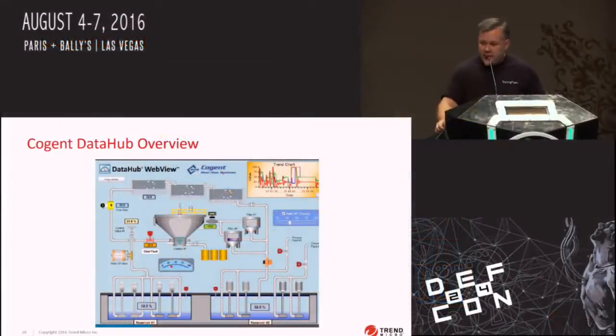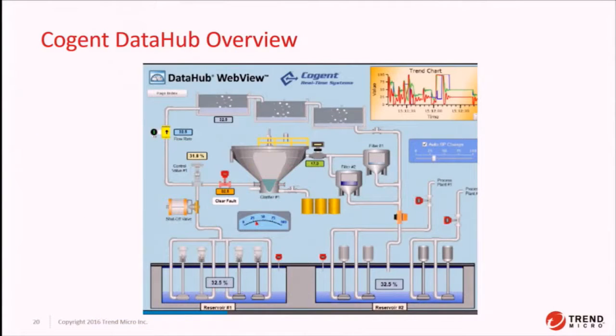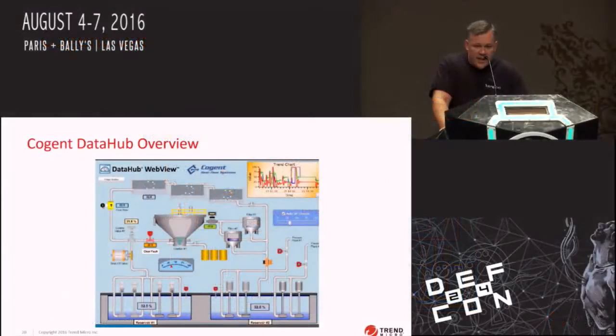So what is Cogent Data Hub? Well, that's what you see on the screen here. That's one of those visualizations that I was talking about. Cogent Data Hub is a real-time middleware solution that is deployed across several sectors, including chemical, commercial, critical manufacturing, energy, financial, et cetera, and it's used around the world. It offers the end user the ability to create those really intense, advanced visualizations, which you see on the slide here, and customize those so they can monitor their underlying network.